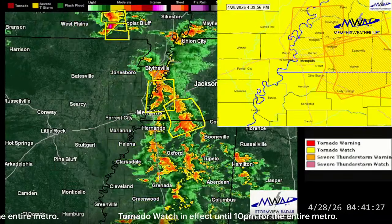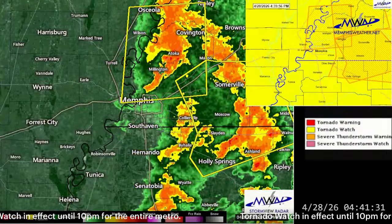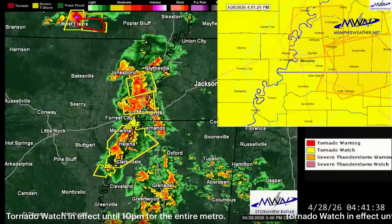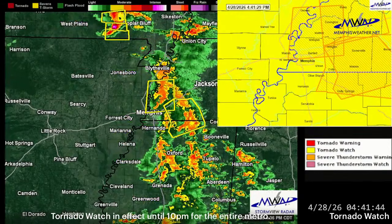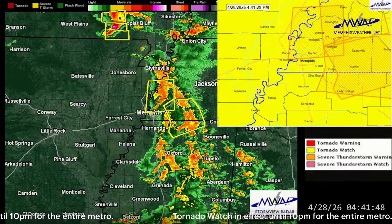Most of the I-40 loop, I believe, is clear. Yes, most of the loop is clear right now. That line of thunderstorms is actually pushing pretty good to the northeast. They said it was moving east at 45 miles per hour. Looks like the entire line is kind of moving more east-northeast.